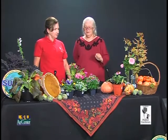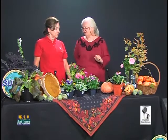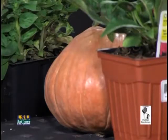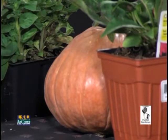Now, you might not think of pumpkins as fall color, but we're going to cheat and say, why not? Because if you want to use a pumpkin as decoration on a patio, it's going to last 60 days.